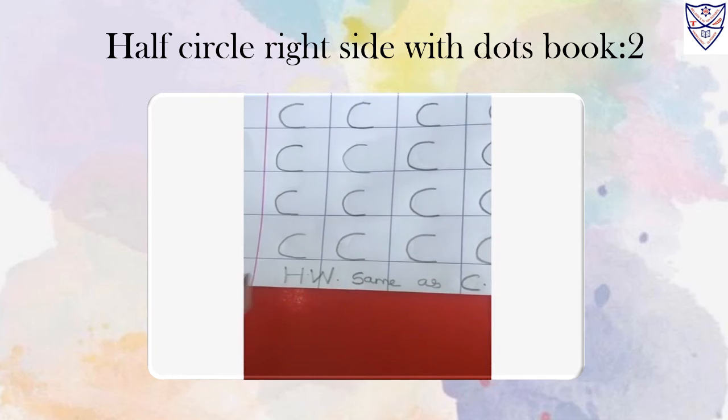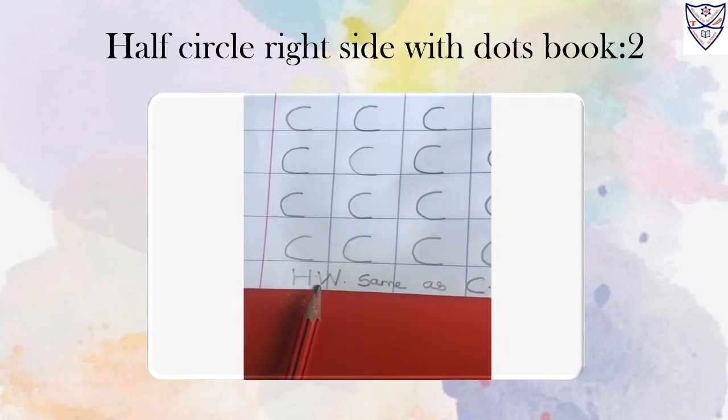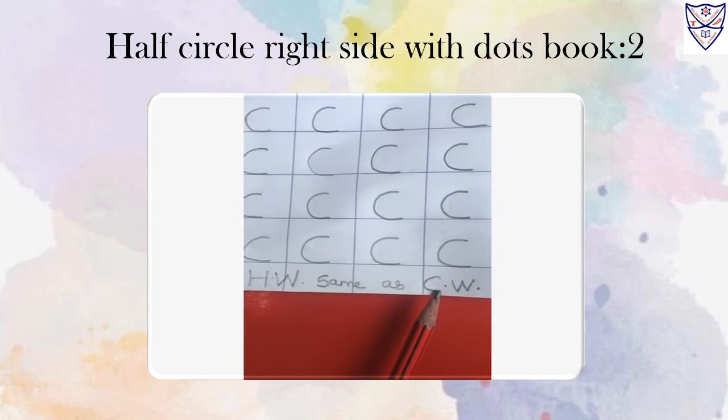Now everyone has to write HW same as CW. Okay?